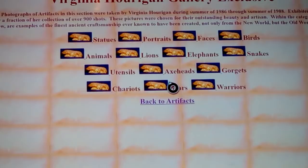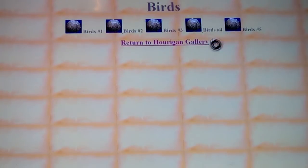Where are we at? Yeah, we're hitting 35 minutes, so I'm going to shut this down here in another minute or two. Let's just do a quick one here. It doesn't have many. Bird effigies, just to see what we're looking at here.